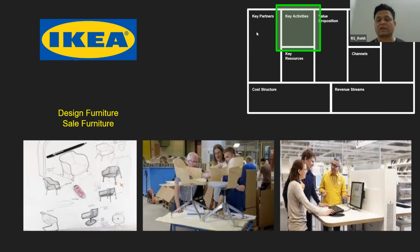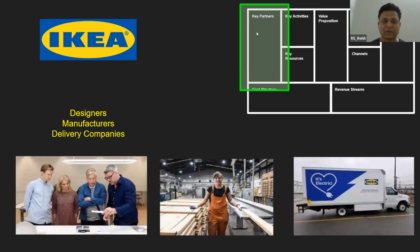And then selling the furniture in the stores is also one of the key activities that IKEA personnel are involved in. Now, if you look at the key partners of IKEA, key partners could be designers, in-house or external designers, manufacturers. IKEA doesn't manufacture everything on its own, and then the delivery companies who get that furniture from manufacturers to IKEA stores or warehouses.